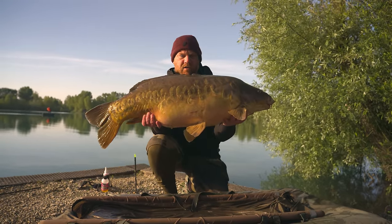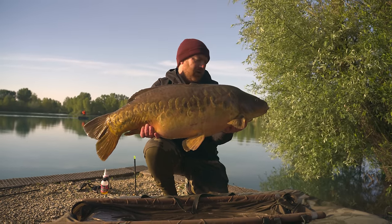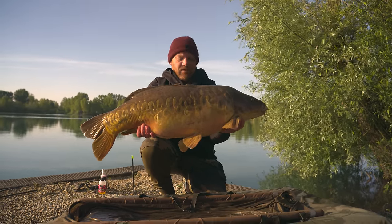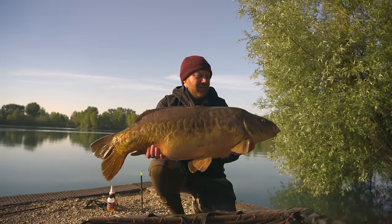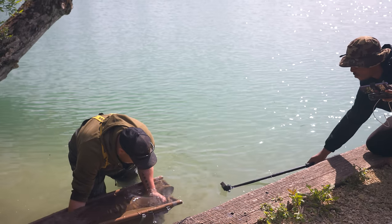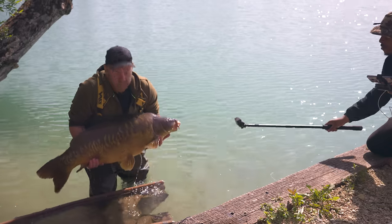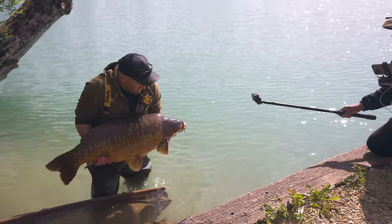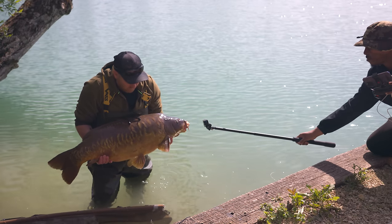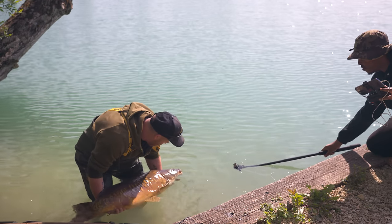Now that is a way to wake up and a good way to start your day. 40 pound Gigantica mirror. She's seen the light. Look at this. Look at that. Don't get them at home every day. 40 pound Gigantica mirror. Absolutely stunning. Thank you, gorgeous. Let's have her back.